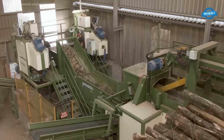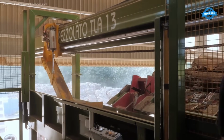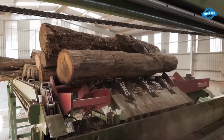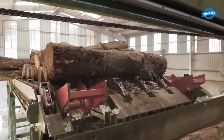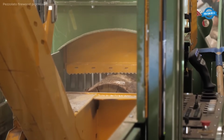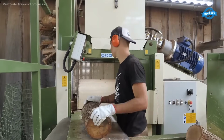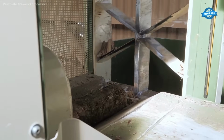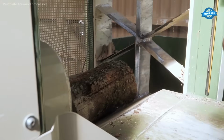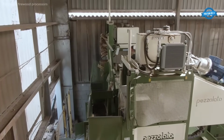This firewood processor integrates a circular saw with a wood splitter, providing a seamless solution for both cutting and splitting wood in one operation. It is particularly suited for processing firewood for commercial use, where high production rates are required. The TLA-13's robust design ensures reliability and consistency, while the integrated system reduces the need for multiple machines, optimizing space and workflow.